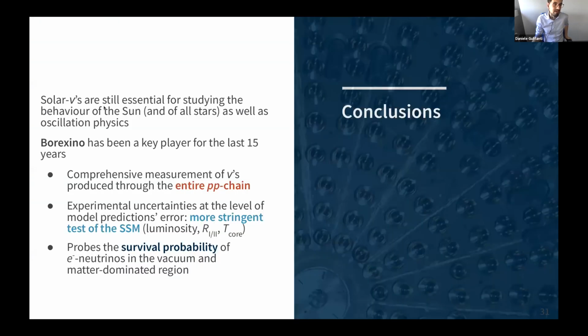So in conclusion, solar neutrinos are still an essential tool to study the behavior of the sun and all of our stars by extension, as well as oscillation physics. So Borexino in this field has been the key player for the past 15 years, and the comprehensive measurement of the entire PP chain that I've just presented, I think, is one of the greatest scientific accomplishments of the field in the past years.